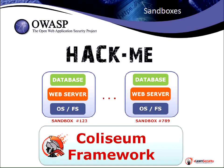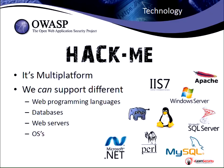Okay, so the Coliseum framework basically works like this. You give it a web application. You set up the privileges for this web application, and you will come out with a sandbox, okay, with a new subdomain. It's a framework. Why is it a framework? It's a framework because it can be extended to support different operating systems, different web servers, different languages, in order to be multi-platform. This is our goal, so we can create sandboxes with all of these technologies.